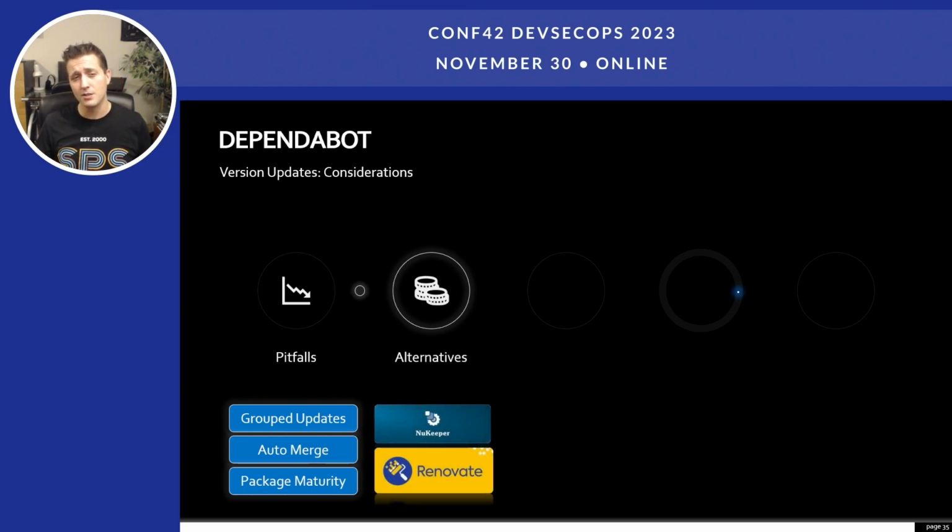There are alternatives. If you're not in the GitHub ecosystem and you're really liking this, one alternative out there, it's kind of deprecated now, is NukeKeeper. It was kind of NuGet specific, but it had just a ton of features and was really before its time. And a more popular one then would be Renovate that you can make use of. And Renovate is cross-platform and provides a lot of the same functionality, if not even more capabilities in some cases.